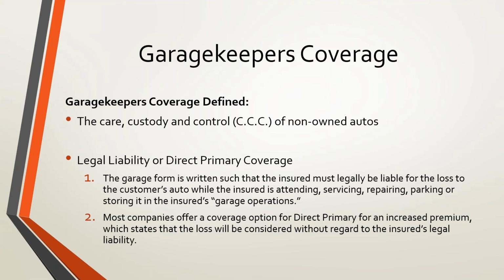There are two different types of Garagekeepers coverage, legal liability or direct primary. The first option is legal liability, and it's written in a way that the insurer must be legally liable for the loss to the customer's auto while the insured is attending, servicing, repairing, parking, or storing it in the insured's garage operations. So there's kind of two schools of thought on that one. The first being, do you really want your insured to be paying for losses that they're not legally liable for? We're kind of of the opinion that we don't want that. So say he has 6 losses and they're all not something that he's legally responsible for, that is going to affect his insurability going forward. So that's why a lot of the time we offer legal liability, so he's only responsible for the damage that he's caused.